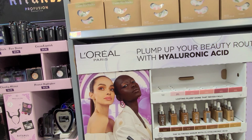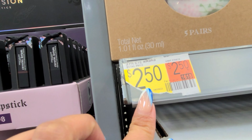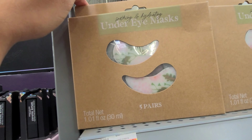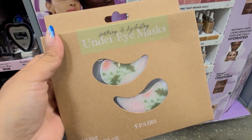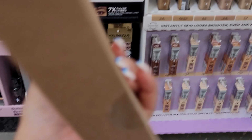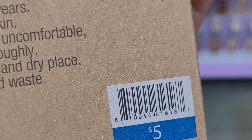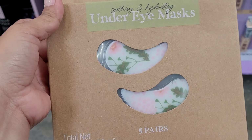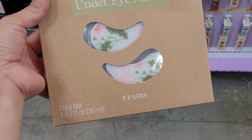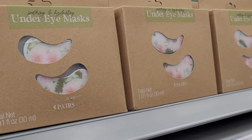We're at the cosmetic section and I saw this one here. This tag here says $2.50 for these under eye masks. But guys, I scanned them and they're skinny for only 50 cents. In these items, I noticed they belong to the front where they have that $1 to $5 items. Comes with 5 pairs for 50 cents and they have a bunch here.